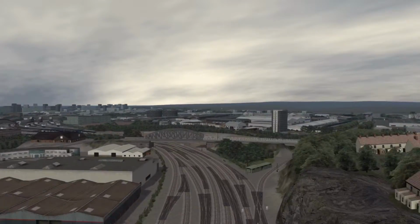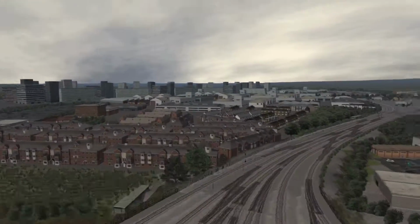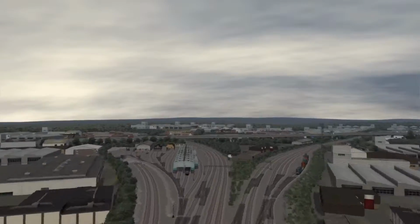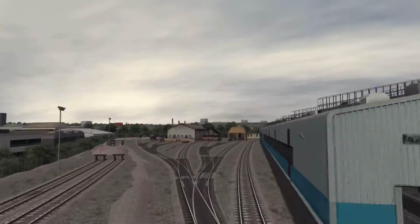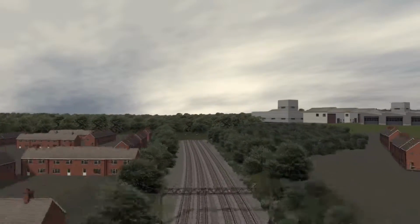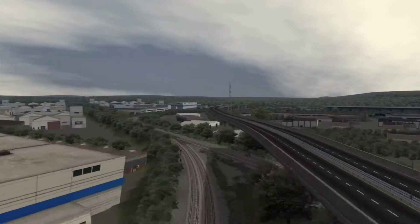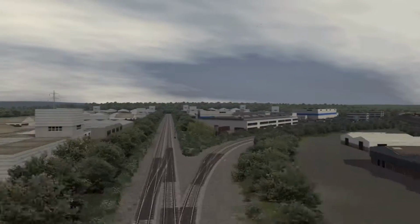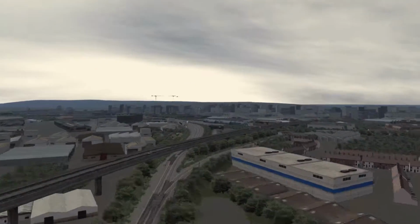This is a very, very old route. This is probably one of the first routes I ever purchased for Train Simulator. It came out on the 10th of June 2011. It covers the 80-something miles, I think it is, from Bristol Temple Meads down to Exeter. Yeah, it's a decent route.